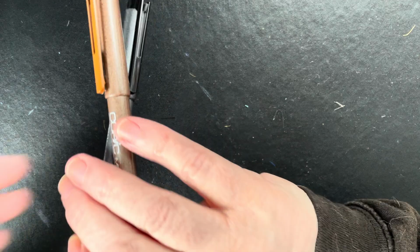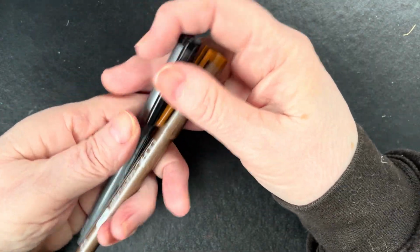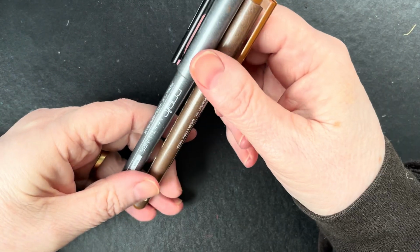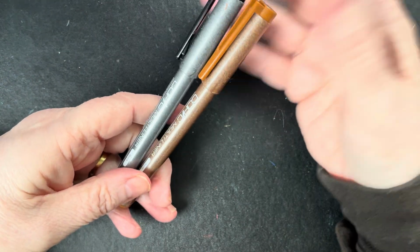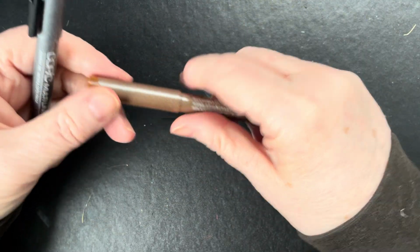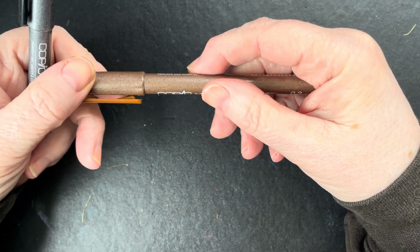Another thing I also got for my art area were just a couple of Copic multiliners. I am addicted to these. I will use them on every and any painting I'm doing basically, and I've got a brown one because I really want to get some walnut ink.